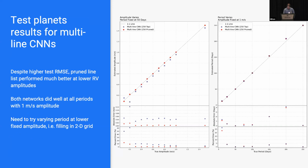These are the results that we got in terms of the period and amplitude. I'll talk a little bit about how we got these in the next slide, but the takeaway here is that we're able to find all the periods to within a few days, and the amplitudes we're able to recover really well, down to about 10 or 20 centimeters per second, which I think is pretty good for the HARPS-North data, but we have a lot of work to do in terms of how we do this.